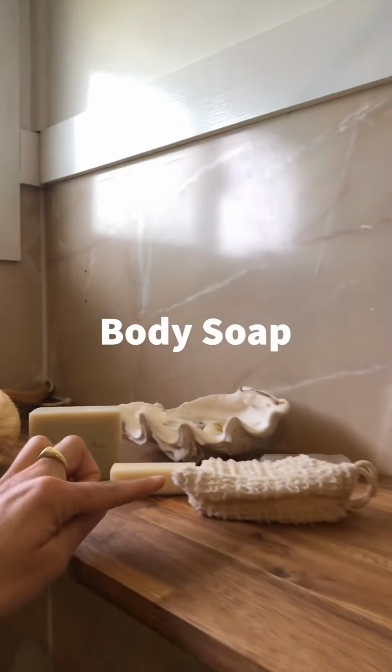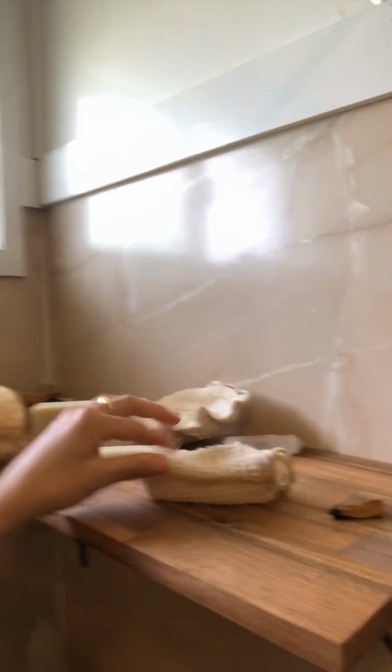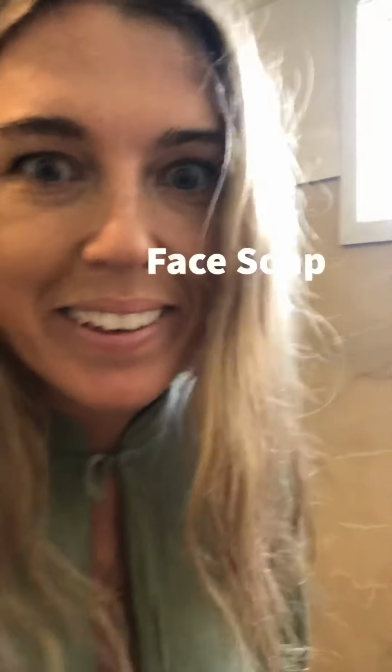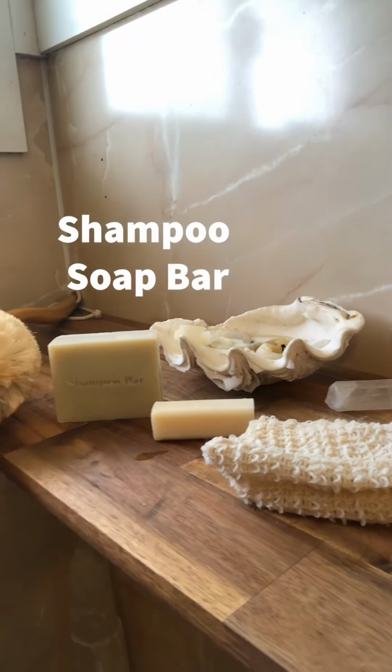Okay, welcome. So we've got a few soaps here. This is a soap in a little hemp soap bag, so you can just scrub dub that on your body. This is a face bentonite clay soap bar, a shampoo bar, a body scrubber, the last Palo Santo I'll ever own because it's actually unsustainable to harvest.